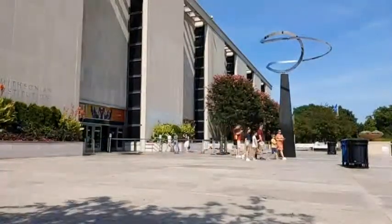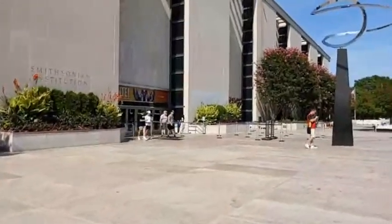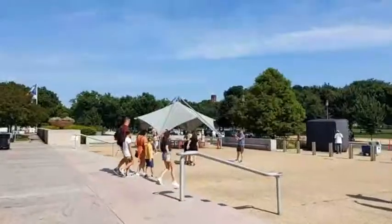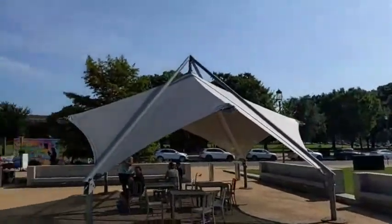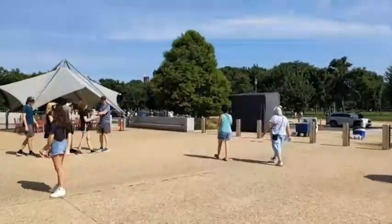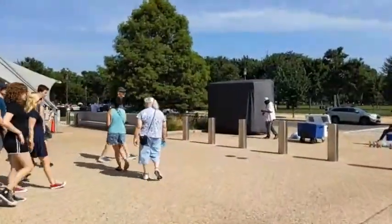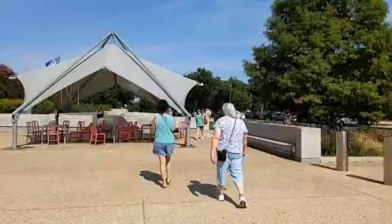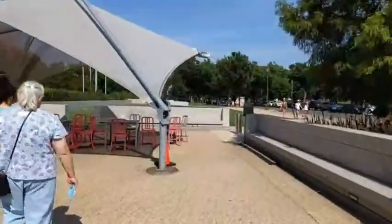There's an easier way to put a backpack on. I don't know what it is. Oh my goodness. All right. Make sure I didn't drop anything. We're good. $1 water, $2 Coca-Cola, Dr Pepper, Gatorade.